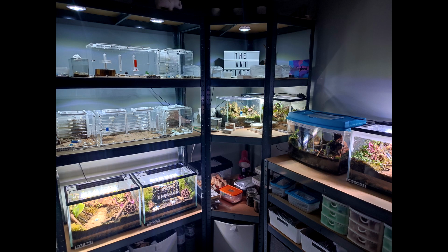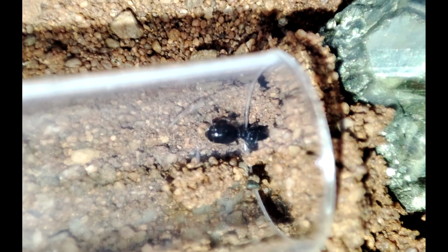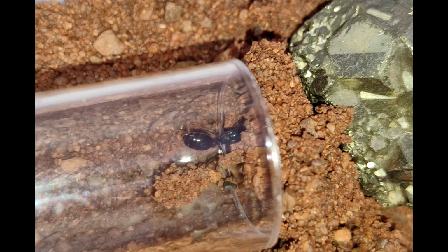Here on that top shelf we have a lone Tetramorium caespitum queen. I have no idea how that's pronounced. She did have a couple of workers, but they sadly died. But fingers crossed she lays again, because she's super cute. She has made a hole under the substrate, so I don't know if she's hidden any eggs in there. Fingers crossed she has, but we'll check in on her again soon.